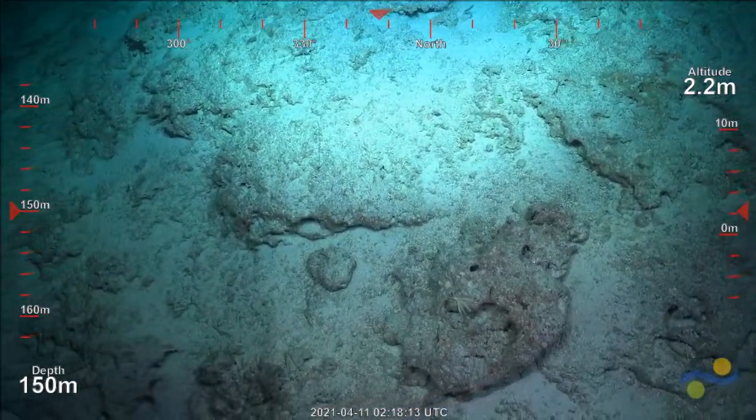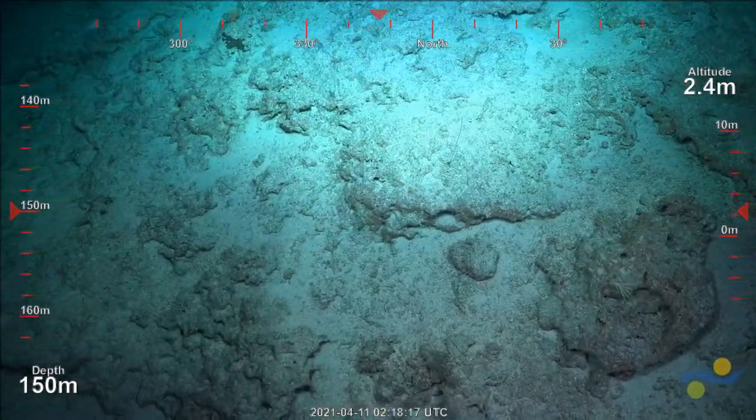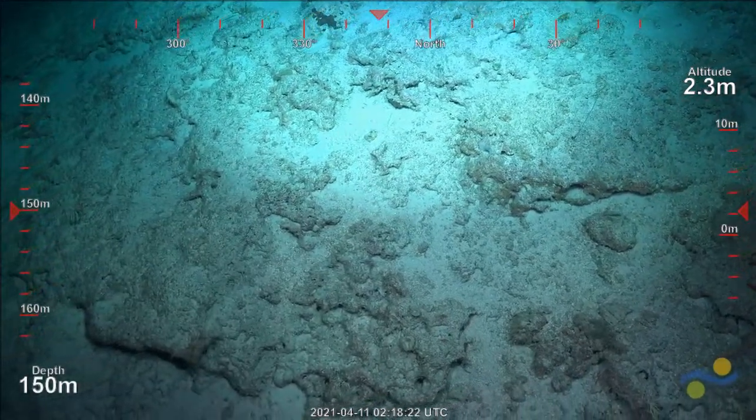We are on the lookout for a couple of special mollusks that are found, we think, only at Ashmore. So we have a few targets in mind, but we're also interested in just learning generally about the community that lives here.